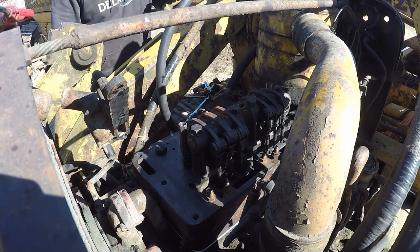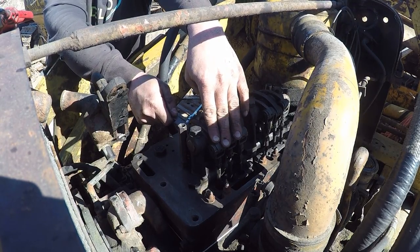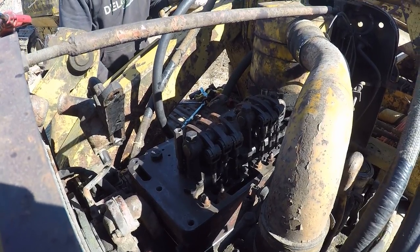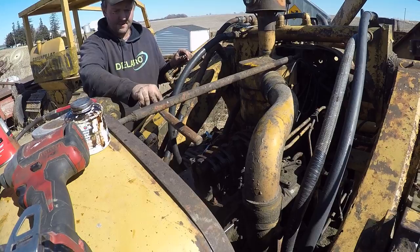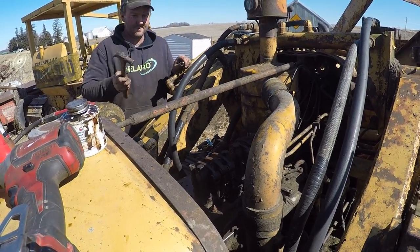Of course, a claw hammer usually is required for valve adjustment. Just trying to make sure there's no dirt in there. I think he replaced this valve and this valve. Okay.